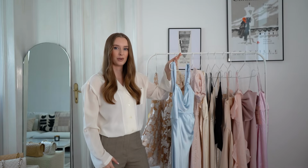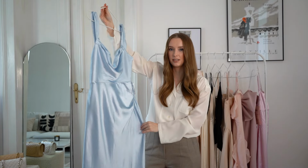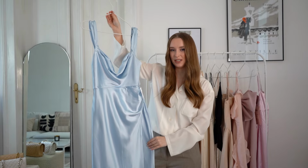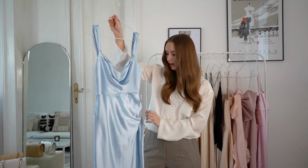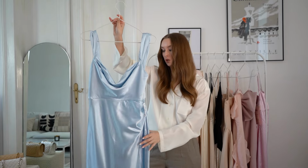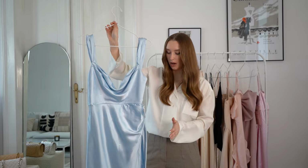Alright, and the next dress that I picked is this beautiful light blue satin long dress here. I have to say that I have really high hopes for this one, because this one was one of my favorite picks. I also ordered this one from Revolve, and the brand is called Runaway. I've never heard of this brand before, so I have no clue. But the price of this one is also quite good, I would say.